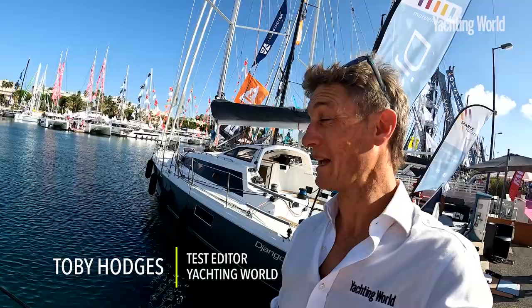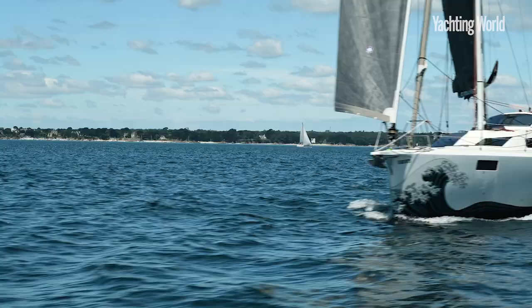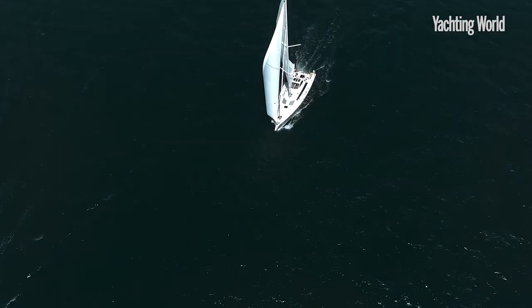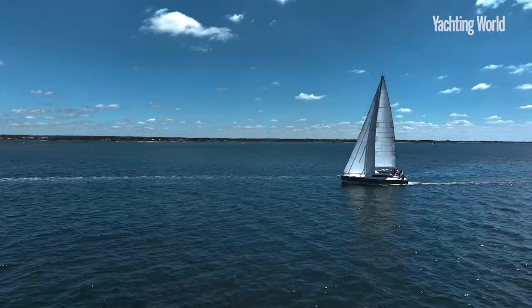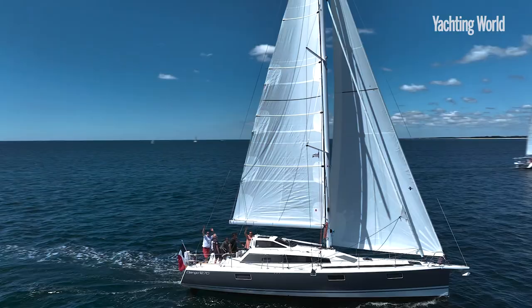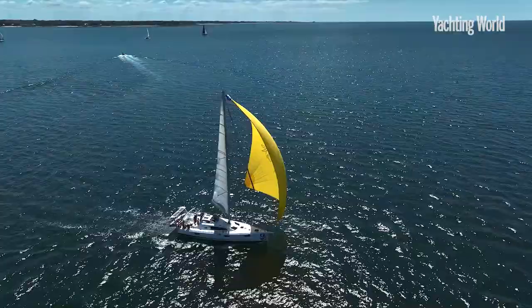Hi, Toby Hodges from Yachting World at Cannes Yacht Show, and it's baking hot, but this is a pretty unusual design to see here, because in my mind this and the new JPK, the 45, are really good long distance performance cruising yachts that are lightweight, minimalist, but give the crew lots of protection and give the helmsman a heck of a lot of enjoyment as well. Fast sailing boats that are really, really well set up to do the job.